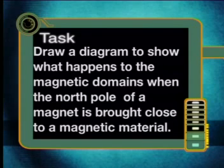For your task today, I want you to draw a diagram. Show what happens to the magnetic domains when the north pole of a magnet is brought close to a magnetic material.